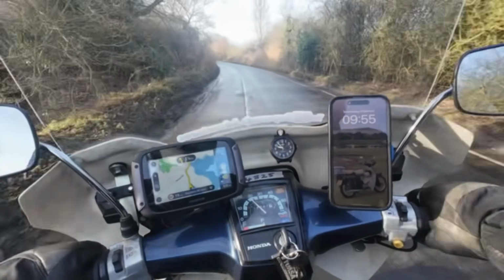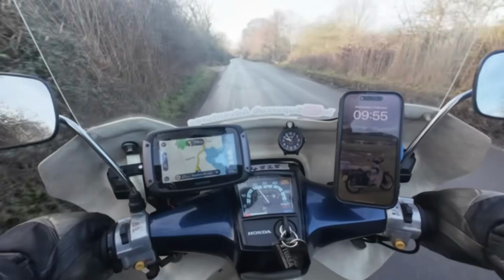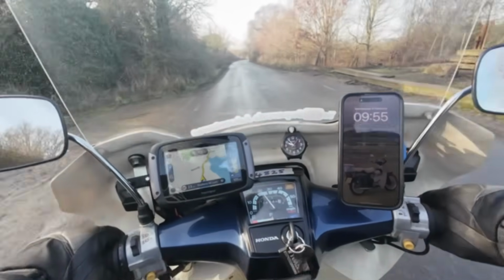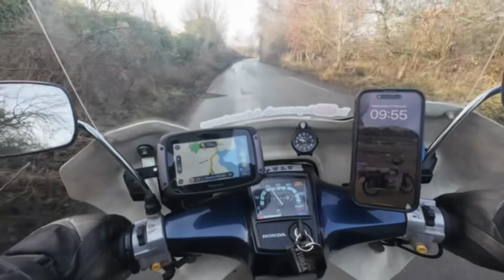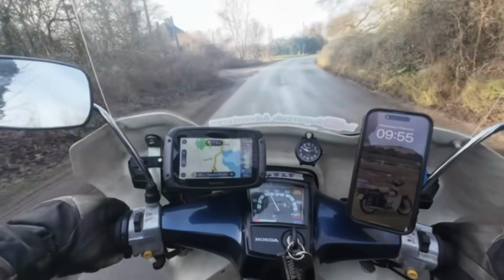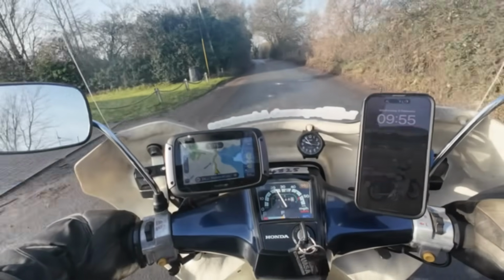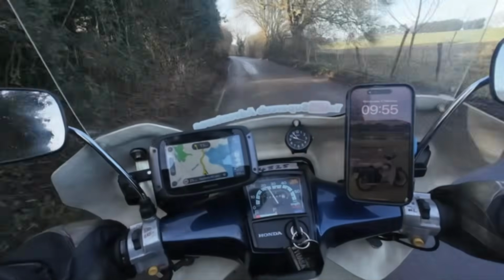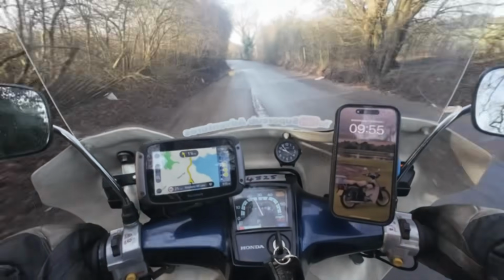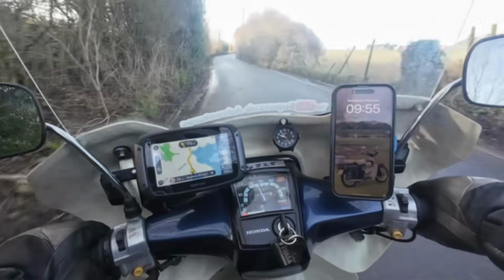It's not too bad today, it's nice and sunny, not too cold, sort of 4 or 5 degrees. So this ride will have two purposes. One, to check the fuel mileage, and the other one, of course, is to run the new engine in.